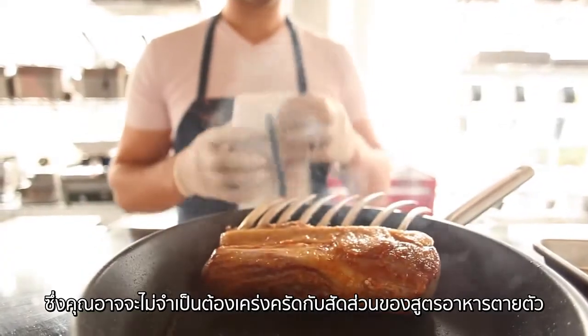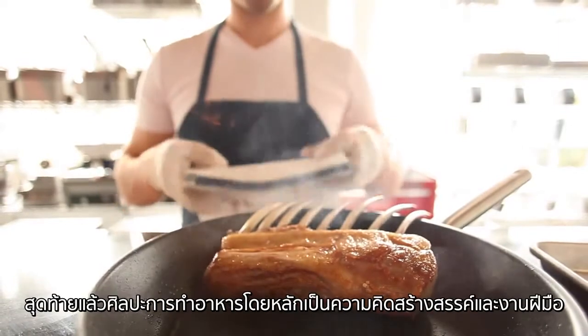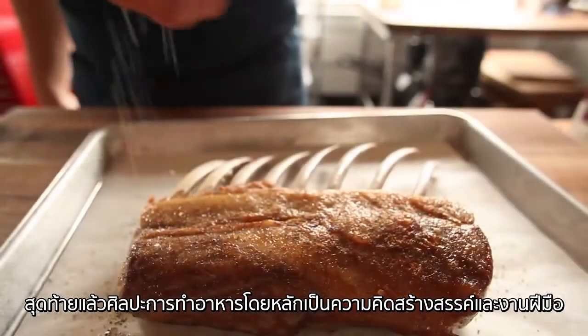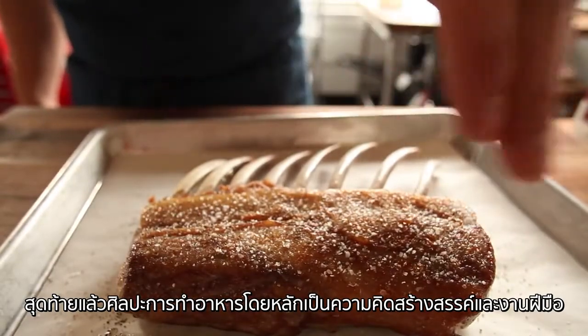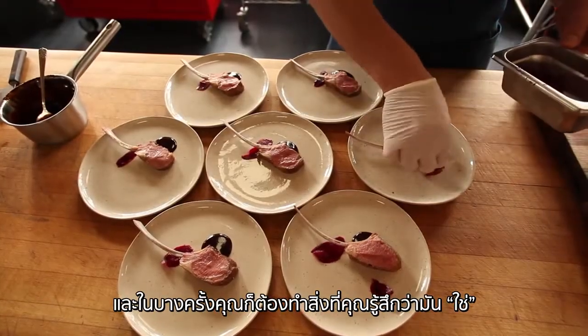Of course, there's no reason you have to work with this kind of precision. Very often we work ad hoc too, and just add what seems about right. Creative inspiration is a big part of cooking, and sometimes you just have to do what feels right.